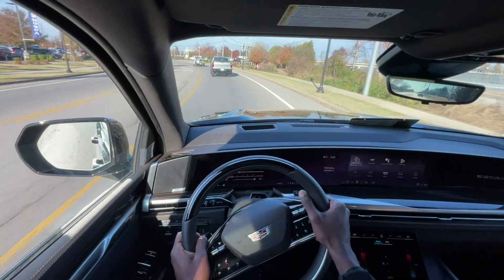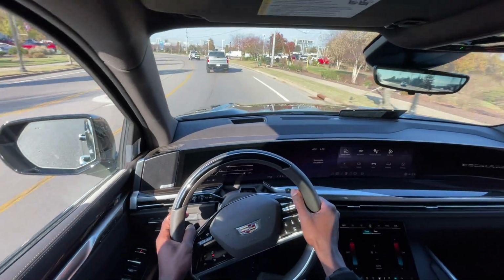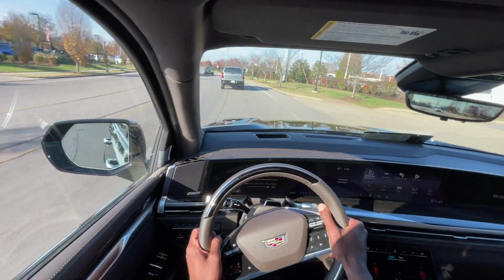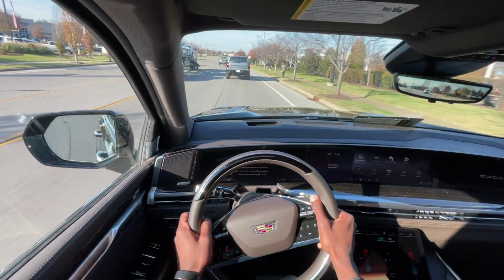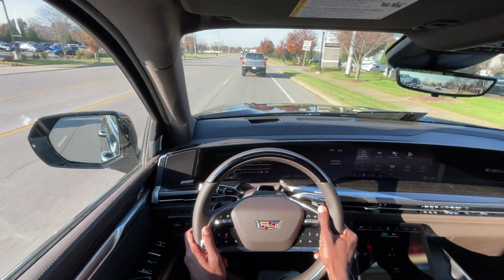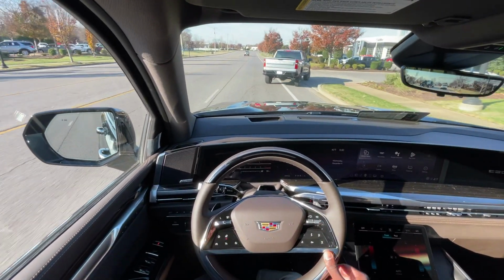But definitely make sure you check this out. I think the new Expedition's coming out, new Navigator. So the luxury SUV market is gonna be fun to take a look at. But with all that being said, this will bring me to the end of my review of this 2025 Cadillac Escalade ESV Premium Luxury.